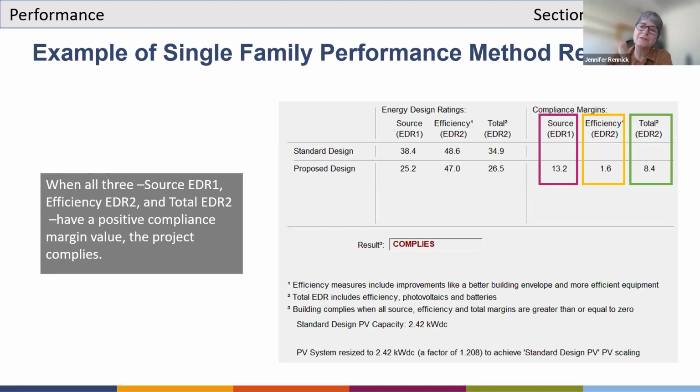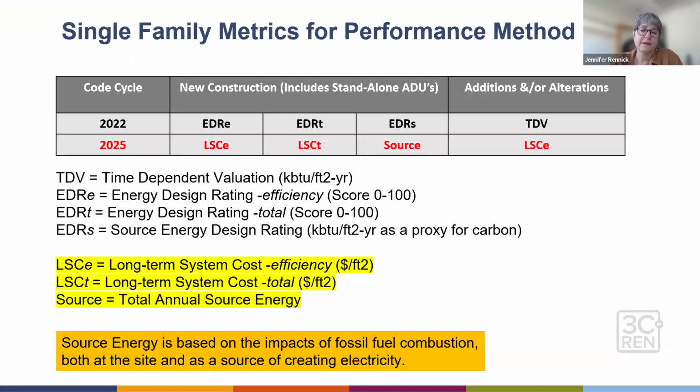So when your proposed design performs better, meaning less energy, like a golf score, lower points better, then your building complies. And now we're basically just replacing those with long-term cost savings, efficiency, long-term cost savings total, and another source energy. And when it comes to the new construction, those things line up just like in the chart we had.